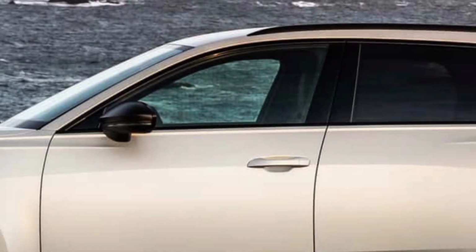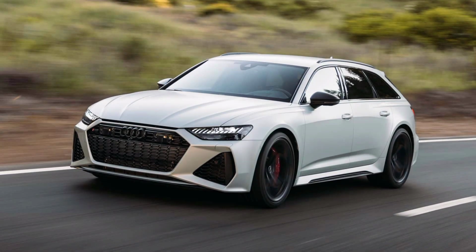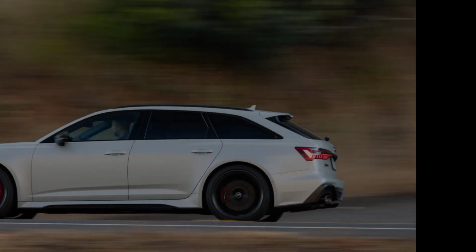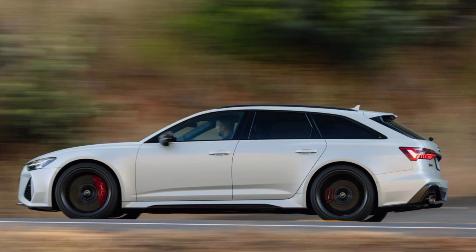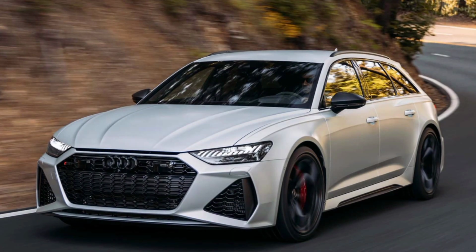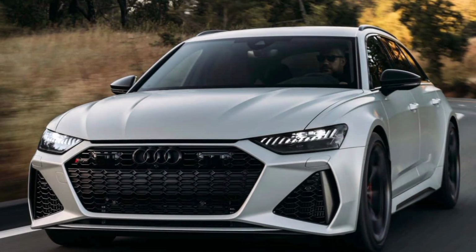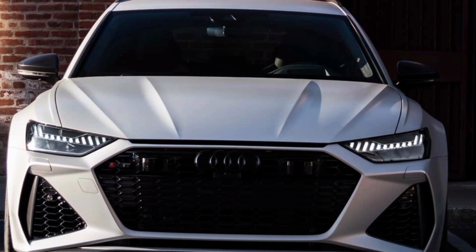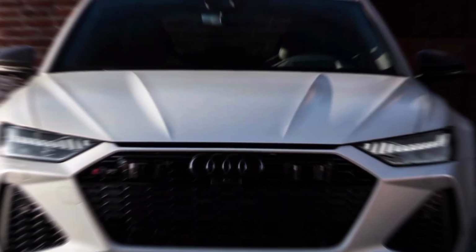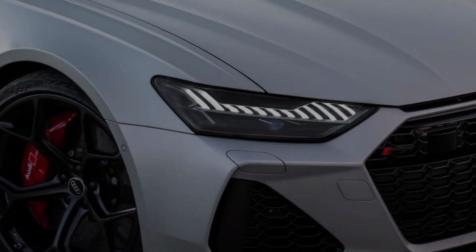Exterior: the RS6 2024 is a stunning car, with a sleek and aggressive exterior design that's sure to make a statement. The front of the car is dominated by a large single-frame grille, flanked by sharp LED headlights. The sides of the car are sculpted and muscular, with flared wheel arches that house massive 22-inch alloy wheels. The rear of the car is equally impressive, with a large spoiler and a diffuser that helps to reduce drag.